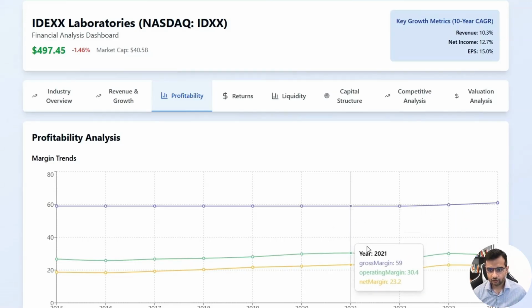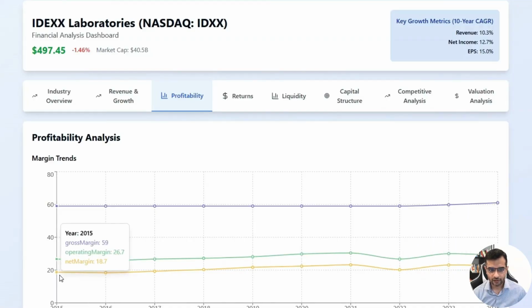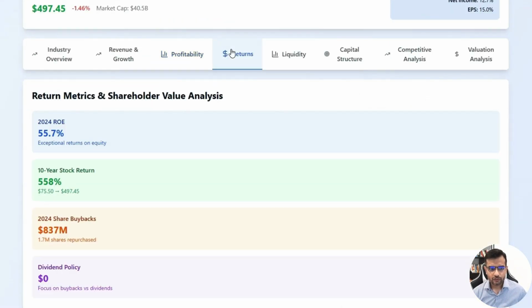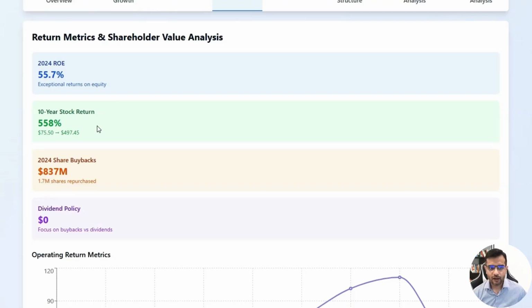And the operating margin, about 30%, is also pretty good. Net margin, again, 22.8%, very healthy. In fact, they've actually increased their margins over time. So it used to be 18.7% 10 years ago, and now it's all the way up to 22.8%. So constantly, they're getting into high value revenue streams. If you look at the shareholder returns, the 10-year stock return has been 5.5 times.